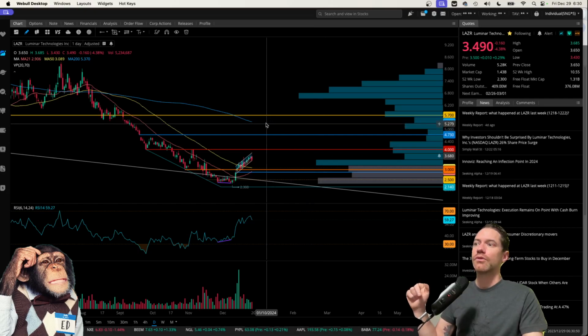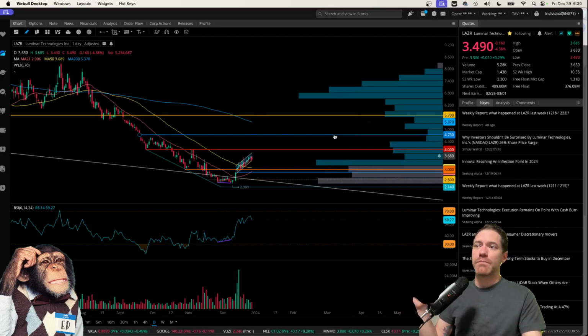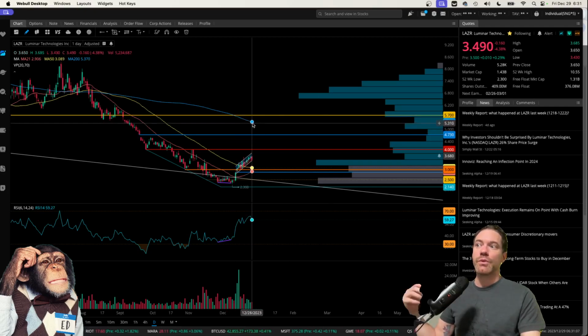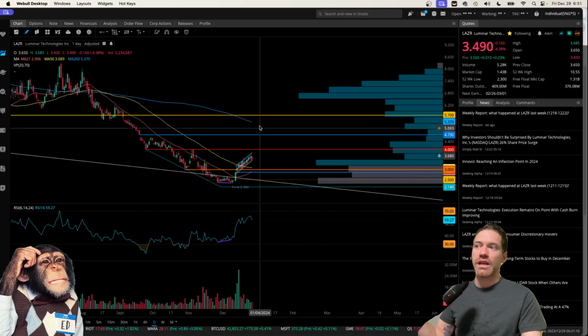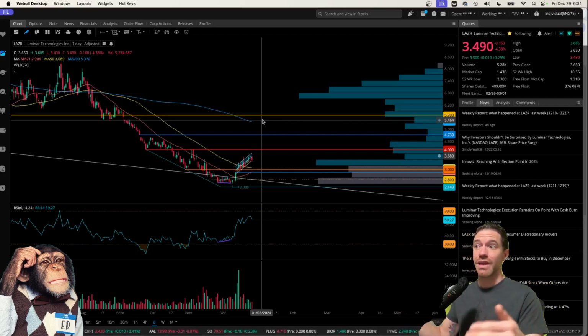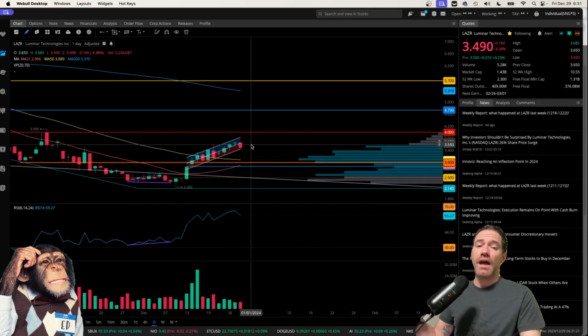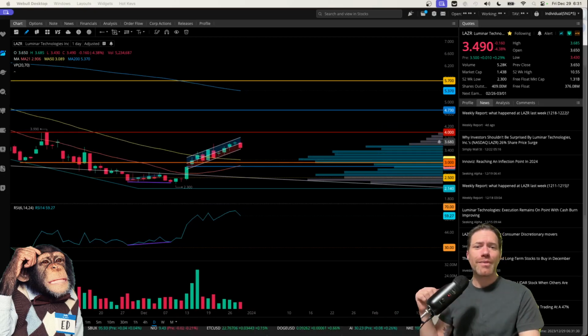I also want to point out the 200-day moving average, which is at $5.37. So that's in between the gap here and the yellow line, where I would expect price to go. It'll be pretty interesting to see if the 200-day moving average will serve as resistance, or if we potentially see a wick above it and then maybe a pullback. Then we would get a completion of this inverse head and shoulders measured move, which I think could happen as long as we don't see a breakdown of this uptrending consolidation before getting to $4 a share. So those are my thoughts on Luminar.